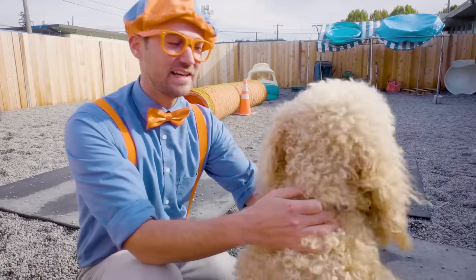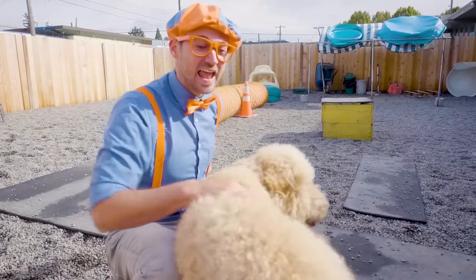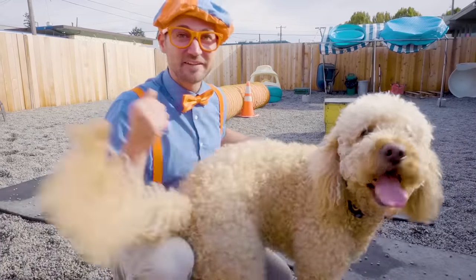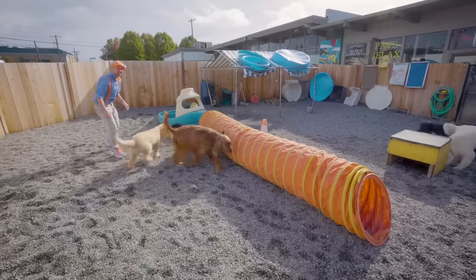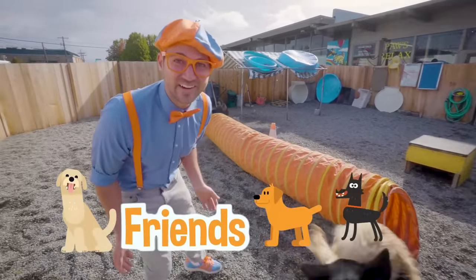Hey, I have an idea. Why don't we let Lino run around? And playgrounds are a lot more fun when there's a lot of friends. Let's bring on some doggy friends. Whoa, look at how many friends Lino has.